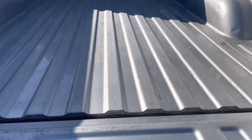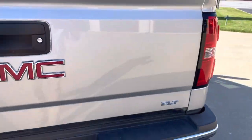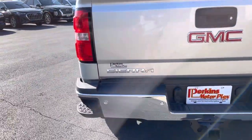Light scratching in the bed, no craters, no major chunks. Prime for a drop-in bed liner, I'd say. You can do a spray-in as well. That one's in good enough shape you could do either.